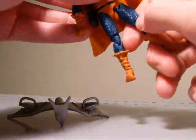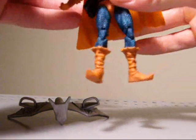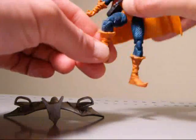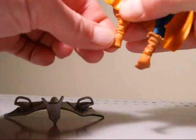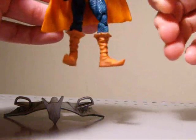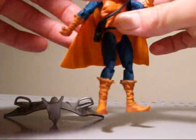Stupid figure. See, the quality is not that great. Anyways, we'll use this leg since I don't think this one will come off. The knees can move at the joint, has 2 points of movement in there, and it also moves at the heel. This figure is kind of weird because the leg does not want to stay on, so I don't even want to touch it anymore.